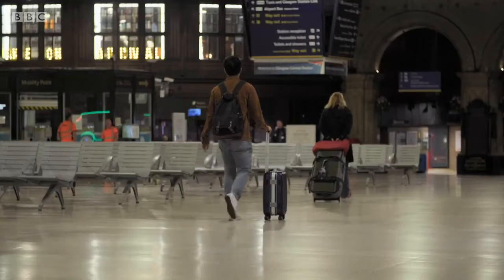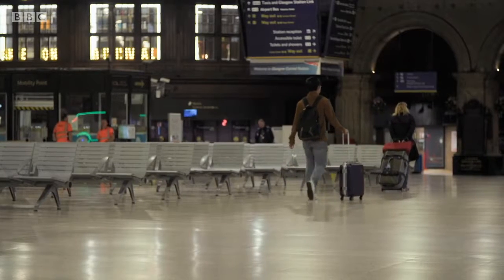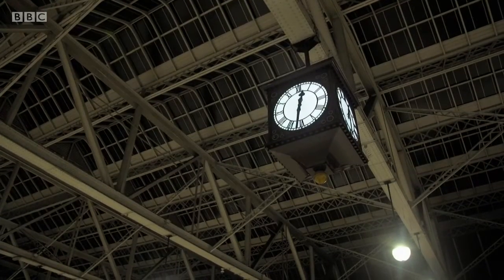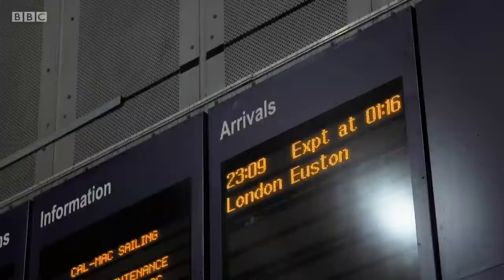One of the Virgin trains due in about 11, obviously running late with early disruption today. So it looks as if we'll be closing the station a wee bit later tonight. The station usually shuts at around 1 a.m. Right, it's 12:33. My last train's not due in 1:10. Might be 1:20 now.